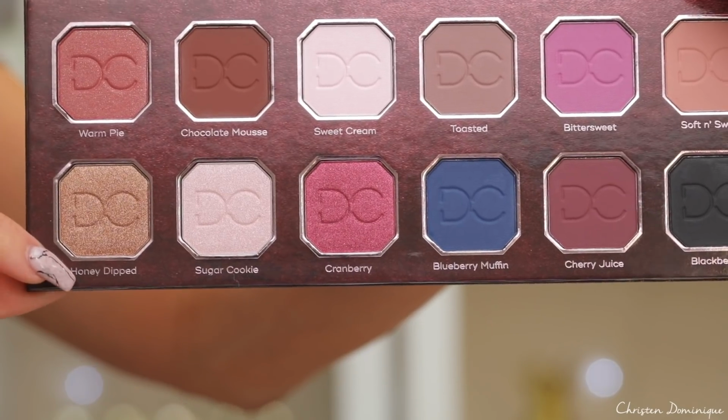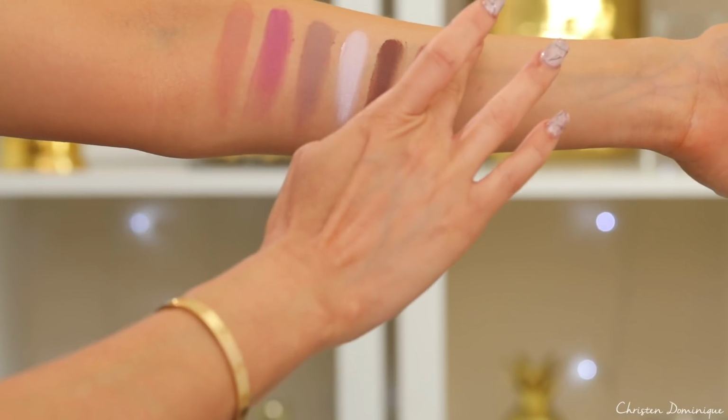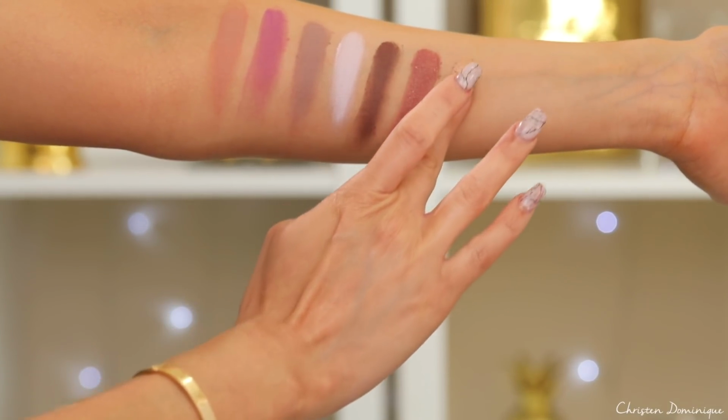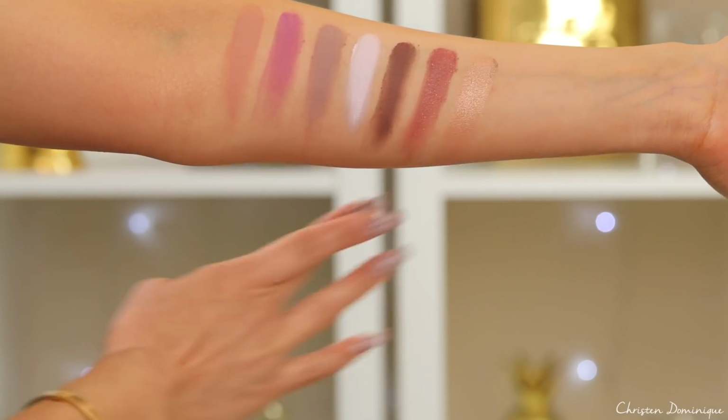You can use a flat shader brush to apply it, but it just looks so much more intense if you use a synthetic brush or like a flat synthetic brush or your finger. I mean, Honey Dipped you can wear on your lid, on your inner corner, or as a highlight. You can carve out your eyelid and then pop it on top and bam, it's just like gold heaven. It's so pretty. It's a beautiful gold, looks great on everyone.